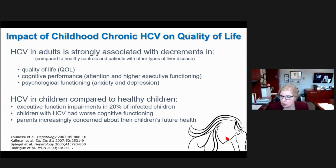Specifically, we know that of children who are chronically infected, approximately 20% will have impairment to executive function. This is ability to self-regulate and attention. Children with hepatitis C tend to have overall worse cognitive functioning, and parents and families tend to have increasing concern about their children's health in a way that actually affects family functioning. So chronic hepatitis C not only affects the liver, but also affects our well-being and our ability to function intellectually. So if someone is infected, we really do want to be able to avail them of curative treatments if the benefit-risk ratio is in their favor.